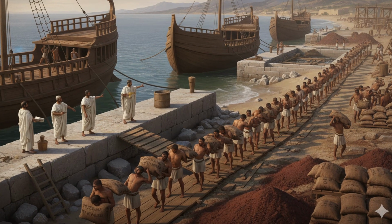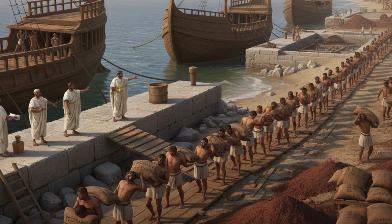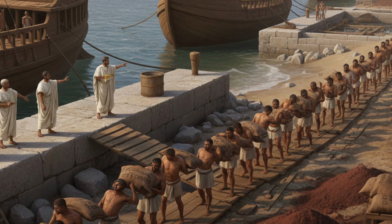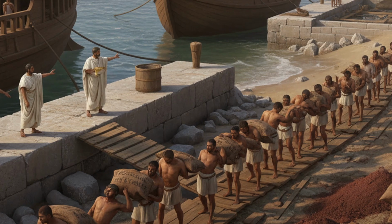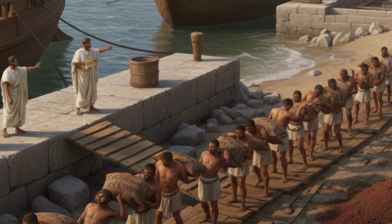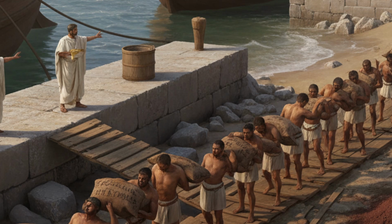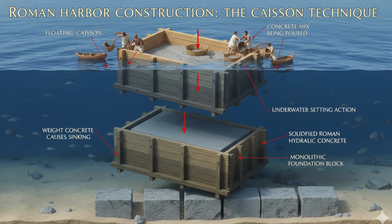The logistics of construction. The scale of the project required a massive logistical operation. Analysis of the concrete cores from the submerged ruins of Caesarea reveals that the pozzolana used was not local, but imported directly from the Bay of Naples. This implies a trans-Mediterranean supply chain, where over 24,000 cubic meters of volcanic ash were shipped 2,000 kilometers to the construction site.